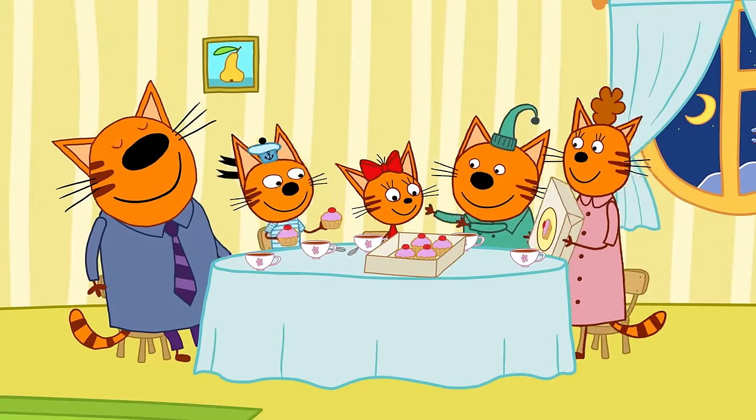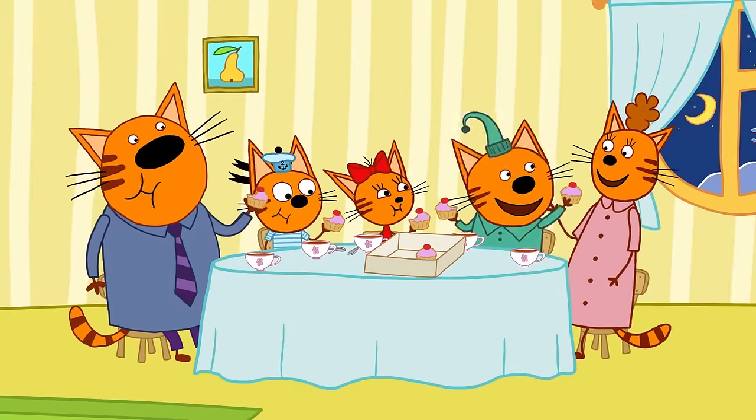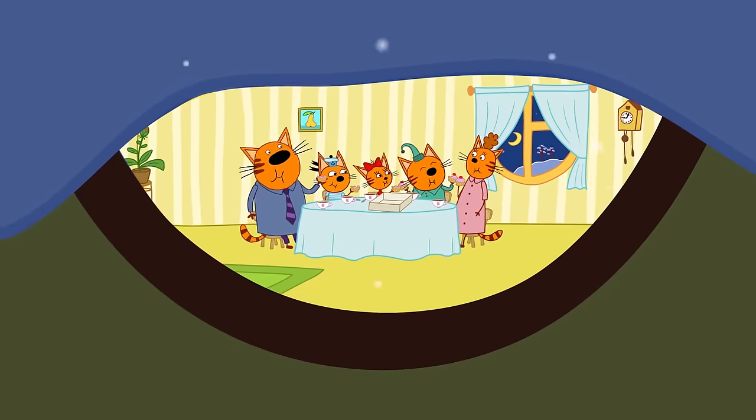Now the kitty cats know that making sweet treats is not as easy as they thought, which makes them seem even more delicious.